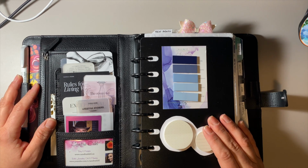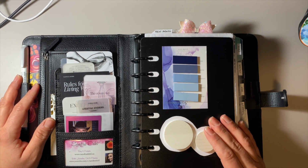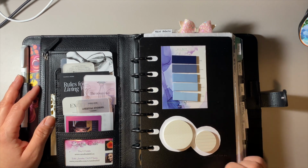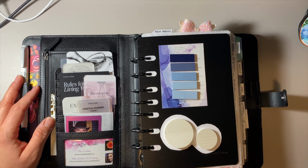I love watching Marquita from Planning with Kita. I love how she has her planner set up, and I really think I'm going to get lots of enjoyment out of using her inserts.